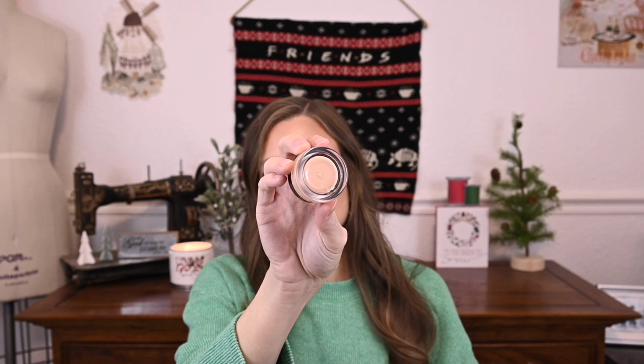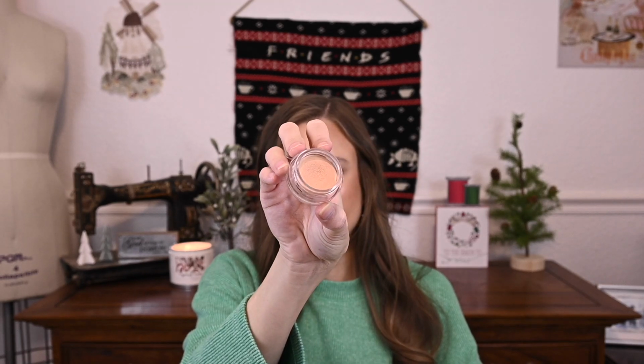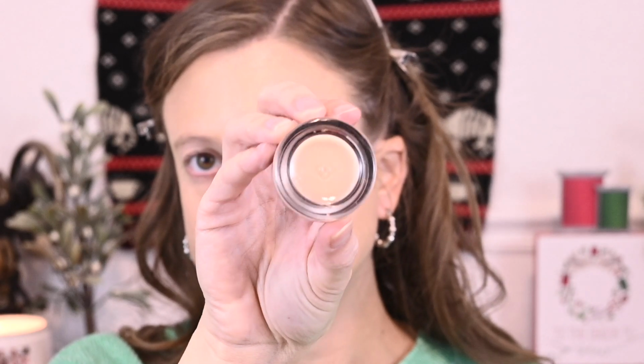And I saw this on e.l.f.'s website when I needed to place an order, and I was like, you know what? I'm going to try it. And this is the e.l.f. Putty Color Correcting Eye Brightener. And this is, I believe, in the shade Light Medium. And this is their potted under eye corrector. As you can see, I have been using it a ton. And I love this thing.